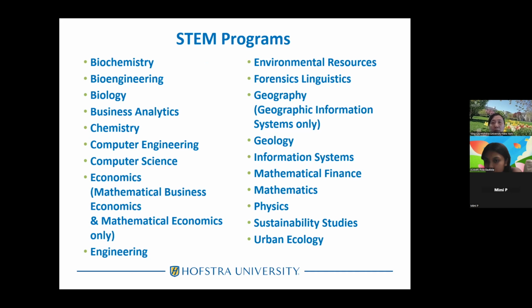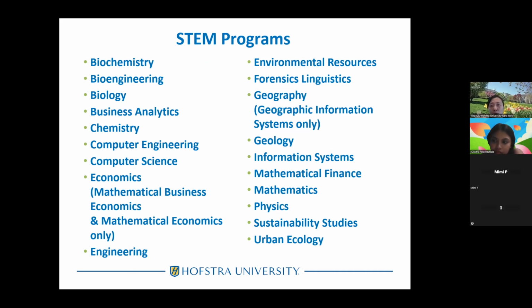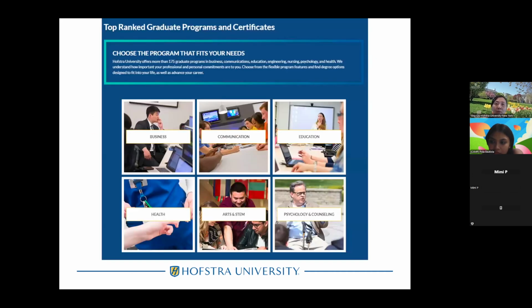You are graduating from a STEM program. We have many options. Here is only a selected list, okay? For example, a lot of things related to biology, chemistry, computer science, engineering, and also related business or mathematics. All those fall into the category of STEM programs.